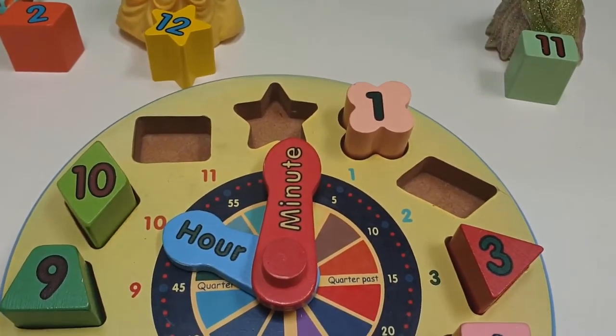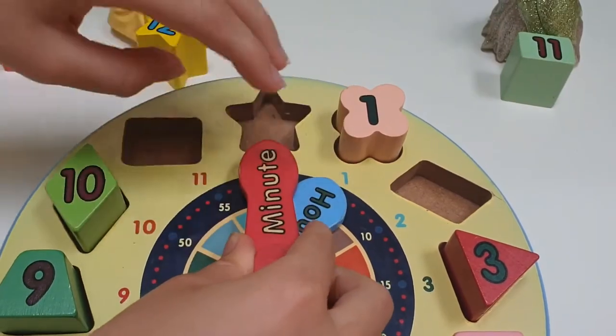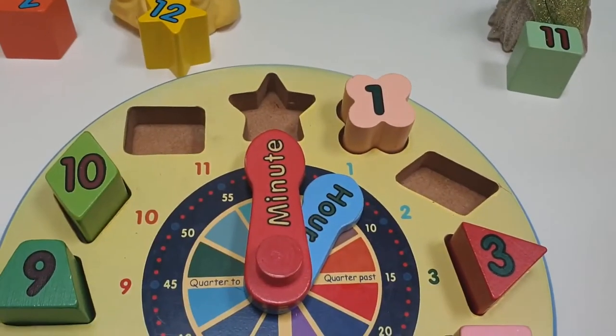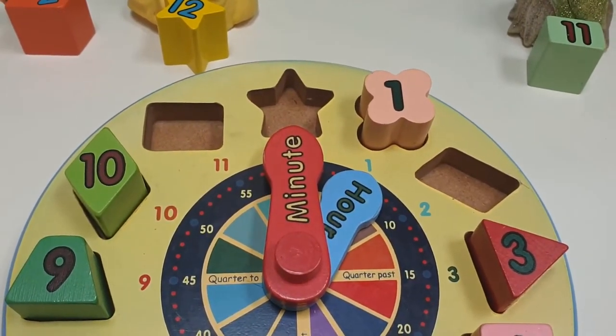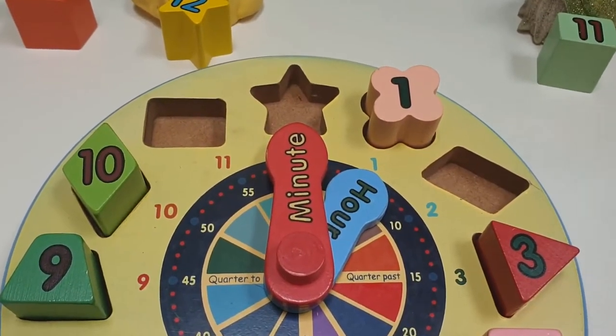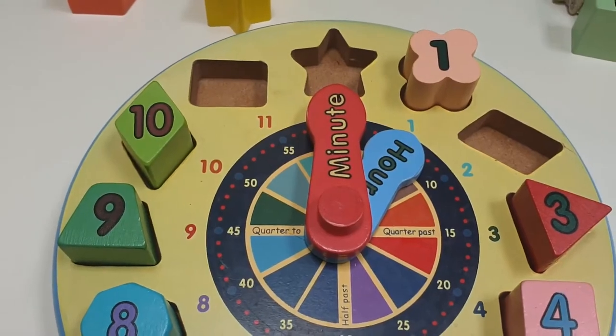Should we make it 1 o'clock? To make it 1 o'clock, the little hand, the hour hand, has to point to the 1. And whenever we say o'clock, the minute hand is always pointing to the top. O'clock, 1 o'clock. Can you say 1 o'clock? 1 o'clock. Okay, so let's find the next character.